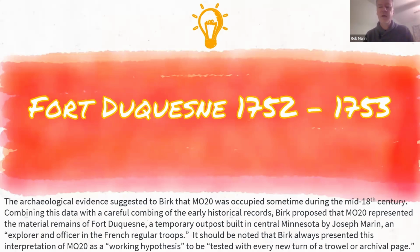And it should be noted that Birk always presented this interpretation of MO20 as a working hypothesis. So Birk did publish a couple of chapters and articles here and there on MO20, but the final written report never did come out. But when he did talk about the site in these publications, he always framed this interpretation as a working hypothesis, and he noted that that could change or be tested with every new turn of a shovel or archival page. So he was always open to reinterpreting the site if new information came available. And so that's an important part of this story as well.